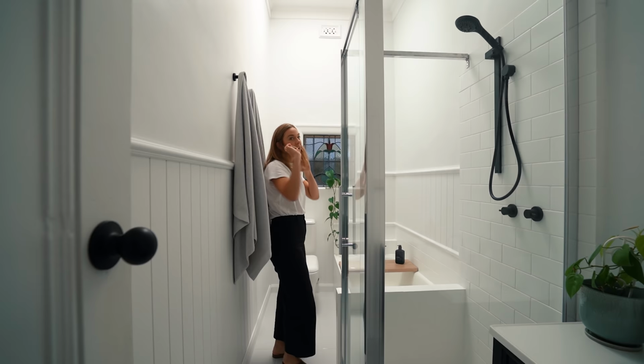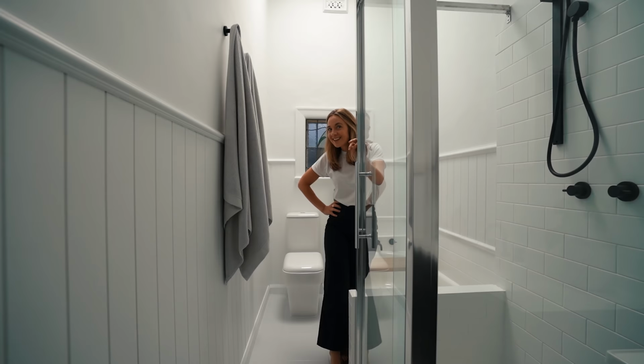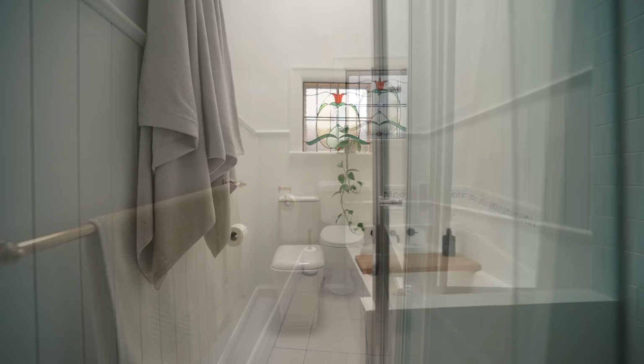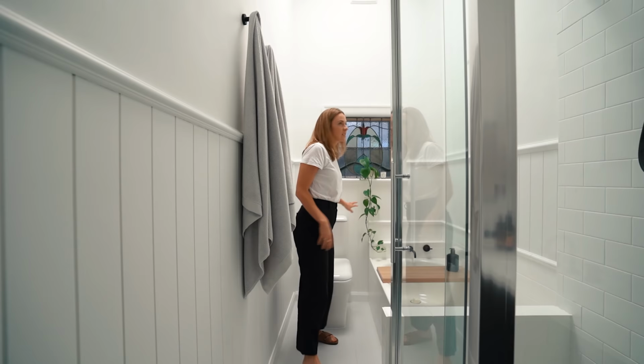The other thing that we picked up at Bunnings was a new dunny, which is very important, right? New dunny. Yeah, new dunny. Well, we didn't want to change the position of anything, but our toilet before was quite disgusting. So just changing this has completely changed everything. This is a Caroma one, right?